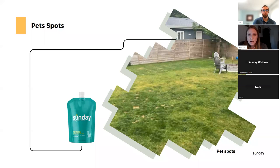And then just in terms of repair, we have a couple of customers, Tamu and Serena as well, asking, they have pet patch and pet lawn, or potentially just some pet spots. Is this a good time to be looking to overhaul the lawn for a cool season grass or a warm season grass, or is it better to hold off for the time being?